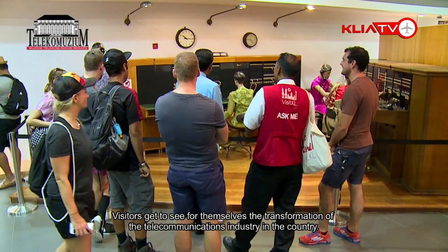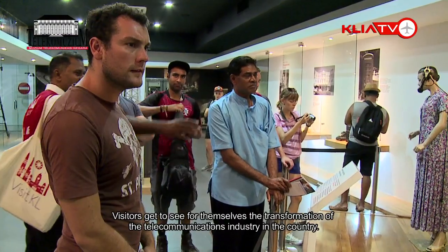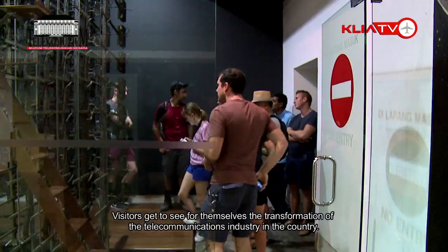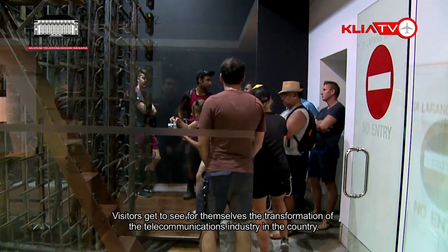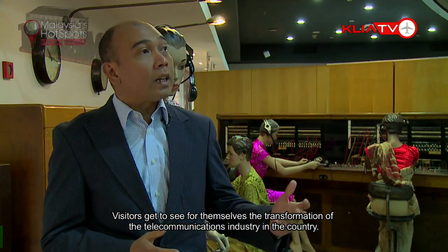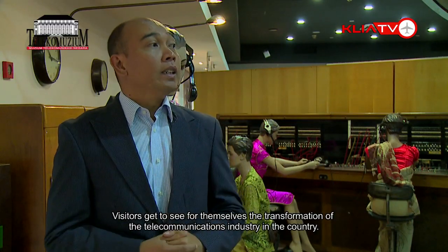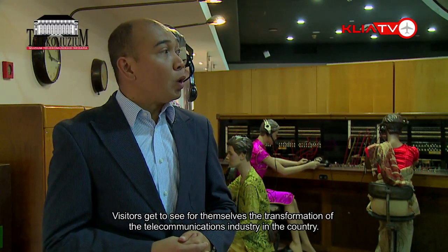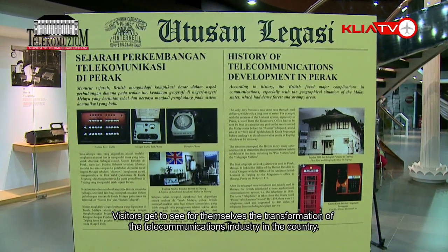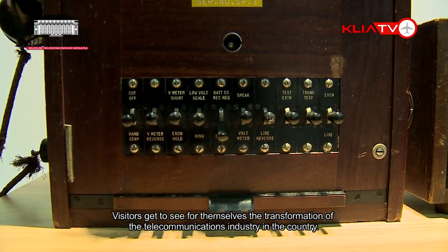As I mentioned, it's not just about the school children's education part of the museums. People can always walk into the museum daily to understand and look at the transformation of the telecommunication industry in the country and to see the real artifacts of telecommunication equipment. This is why I think it's not just about learning the time frame and the evolution of technology, but to see for ourselves the real artifacts we have here at Museum Telekom.